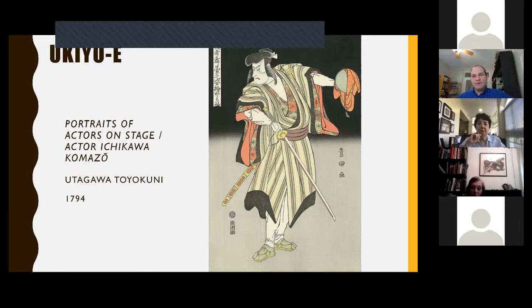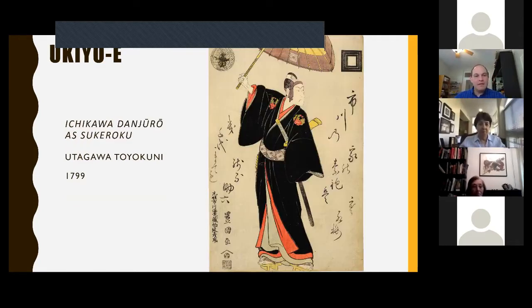The other thing is, if you notice, he's in a pose, right? And this is a moment that appears in a play. And here's another one. The actor Ichikawa Danjuro as the character Skeroku. Ichikawa Danjuro was probably the most popular actor of his time. And he's holding this umbrella. So this is a moment from the play Skeroku. He comes in and does a little dance, and there's this moment where he holds his umbrella overhead, doing a little pose, revealing his face, and so on and so forth.